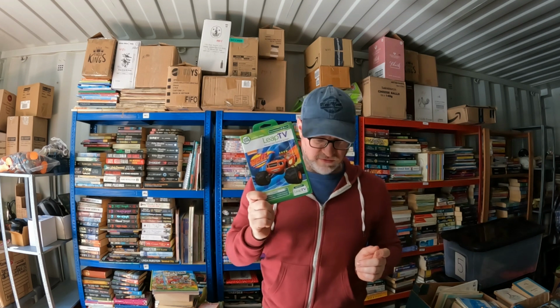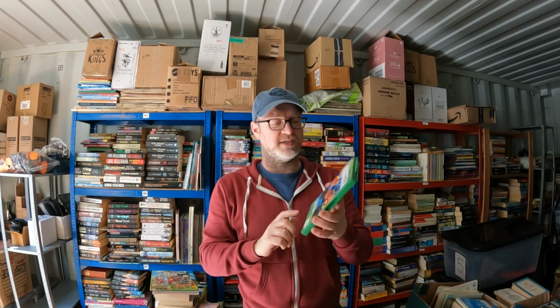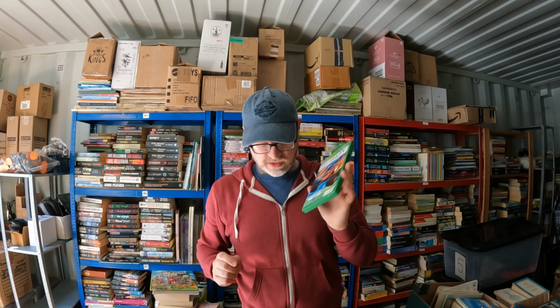A Leap TV or Leapfrog, Blaze and the Monster Machines has sold for £8.99 free post. I paid £1 for that about a week ago in a charity shop, and I figured it would just be a very easy listing, which it was, and a nice quick sale. So yeah.